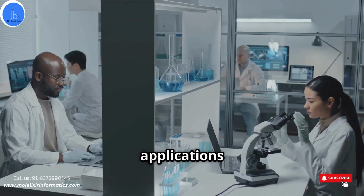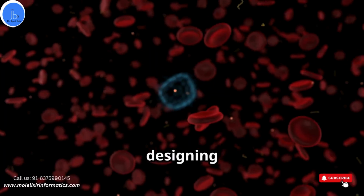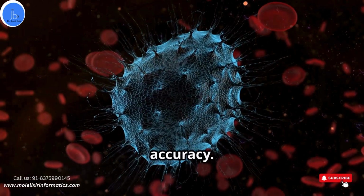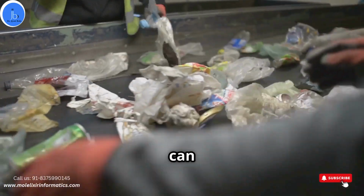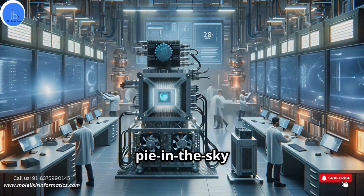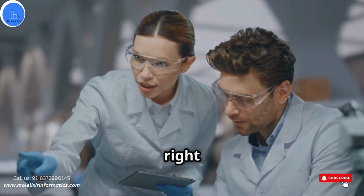One of the coolest applications is in medicine. Imagine designing proteins that can target and neutralize cancer cells with pinpoint accuracy, or enzymes that can break down plastic waste, helping us combat pollution. And it's not just pie-in-the-sky stuff. These innovations are happening right now.